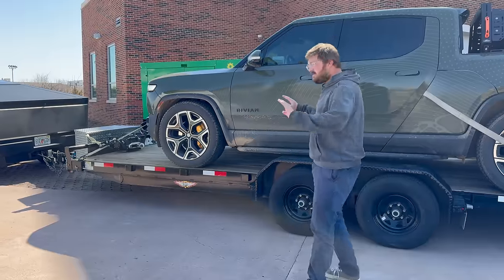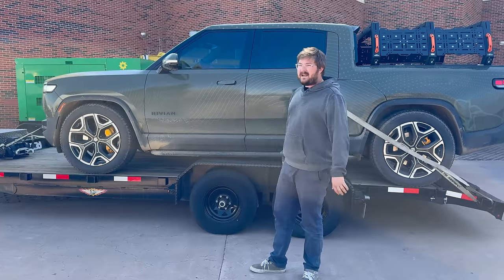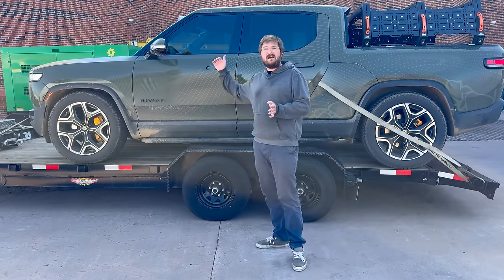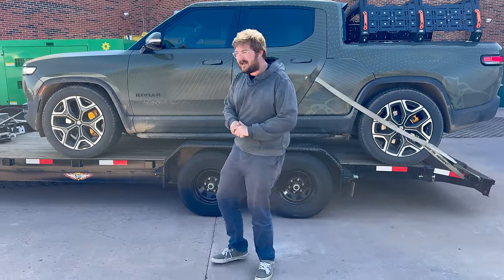So again, we're taking it easy. We're YouTubers, we're not professionals. Don't do what we're doing. It shouldn't be dangerous, but a weight distribution hitch is highly recommended from my side when you're towing something that weighs significantly more than your tow vehicle. That's really the one thing I wanted to get out of the way, is say, okay, in the future, you'll probably see us using a weight distribution hitch.